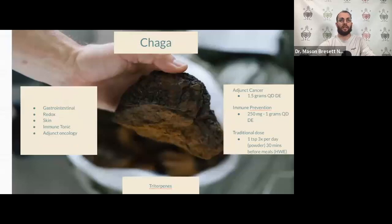Chaga. Okay. Chaga, not a lot of biomedical clinical trials on this mushroom, but there's a ton of cell studies on it showing it can work on different immune pathways. Traditionally used a lot for gastrointestinal specific conditions like ulcers, gastritis. And it's got a lot of redox potential. So you probably notice in my slideshow, I never put antioxidant, but I do put the ability for these things to have a kind of redox regulating capacity.